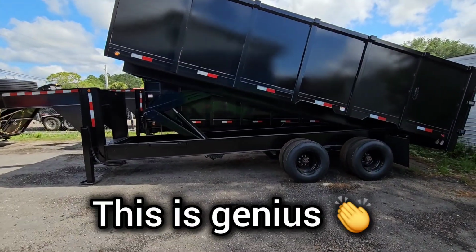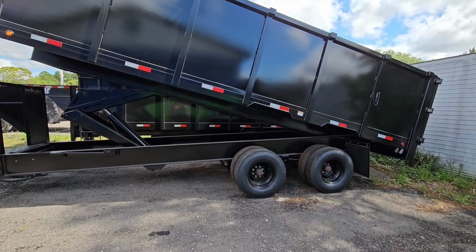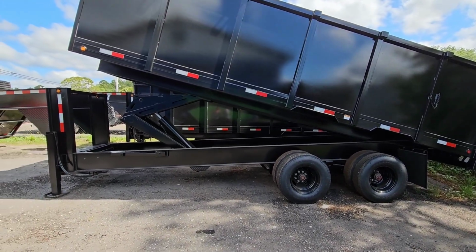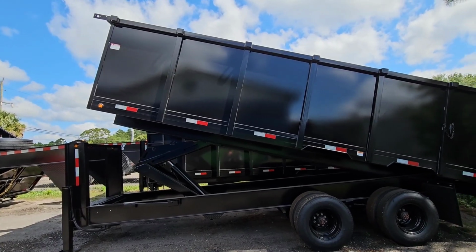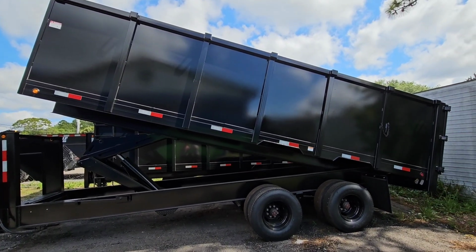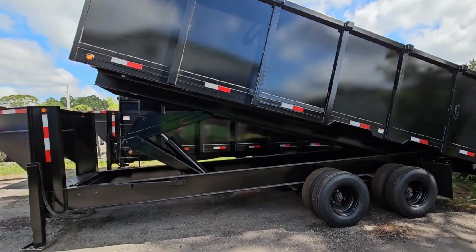So how come you're running a scissor instead of a telescopic on this one? Because this is a 630 scissor hoist, and the way I have it placed as far forward as I do, it gets enough dump angle to dump anything out, but it also lifts 23,000 pounds of payload inside the trailer. That's crazy.